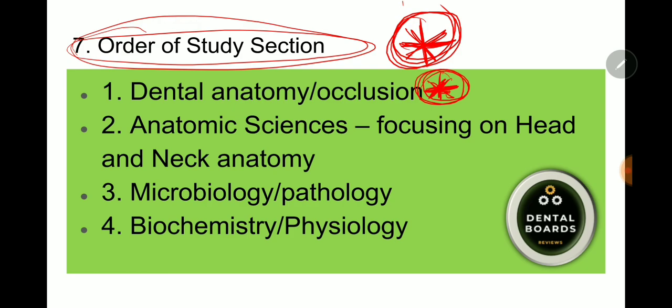Number two, after you finish dental anatomy in the Dental Dex and Dental Mastery app, you go to number two, anatomic sciences. Now, I don't want you to go to the abdomen or the foot. Make sure you focus on the head and neck anatomy. Memorize or know all the structures of the head and neck anatomy, all of them. No exceptions. And then from there, you can focus on the major organs.